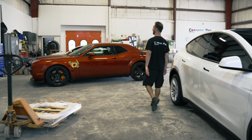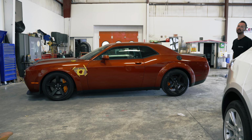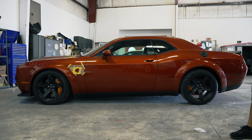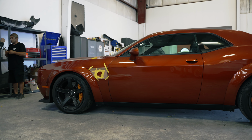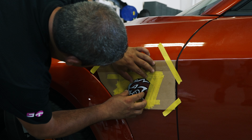And moving on into our body shop over here, this is a car you guys have seen a couple times over the past couple weeks. This is a Challenger that now has an OEM wide body kit that normally would come from the factory. This one has been fully custom painted and fully installed, so now it has an OEM style wide body kit. Now you guys are seeing this car in its final stages.